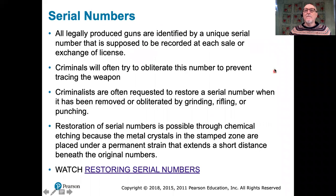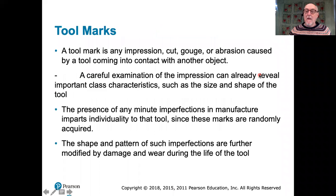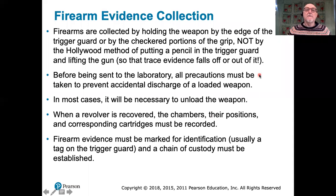Okay, good afternoon, everybody. And we're going to carry on our discussion about tools, tool marking. If I can get back to where I'm supposed to be, there you are. And I believe this is where we finished off last time. We've been talking extensively about firearms and ammunition. Just a word about how things like a firearm are collected at the scene of a crime.